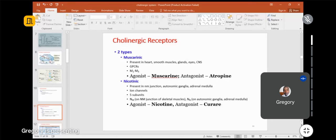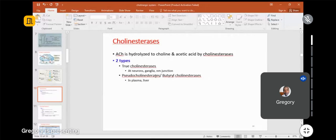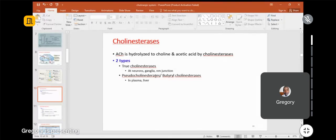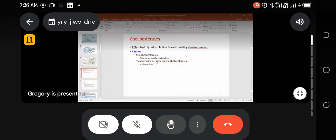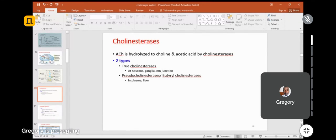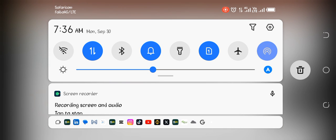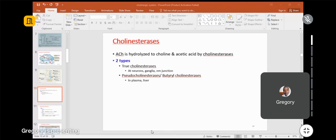So for the receptors, even before I go here, where do you find nicotinic receptors? We did this in physiology for sure. Where do you find the nicotinic receptors? They have very limited distribution. I don't have to call names. Ahmed?